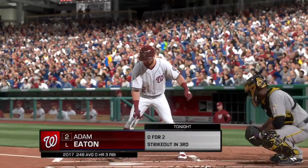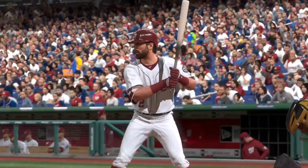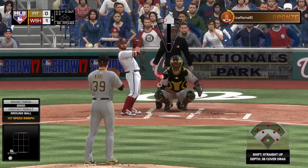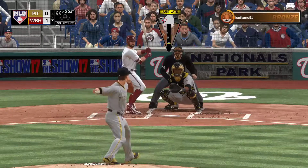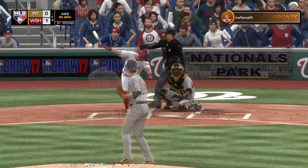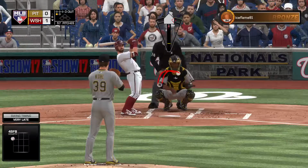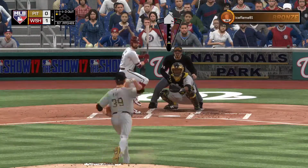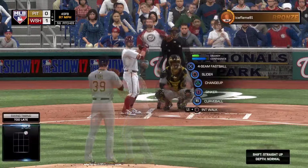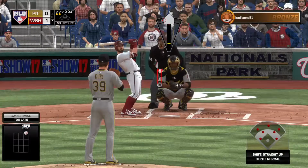In now is Adam Eaton. No hits in 2 trips to the plate for him in the Washington ball game. Center fielder. Third baseman in tight, protecting against the bunt. The first pitch, ran it in on the fists. 0-1. Now that's a nice pitch. He ran that in there about mid-90s and put it past him. Gets the fastball by him here, and he's in control 0-2.